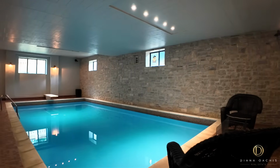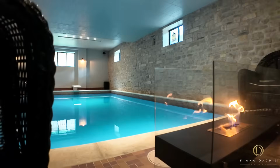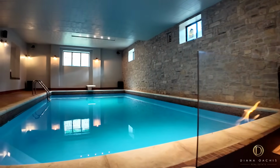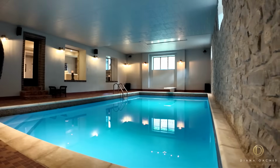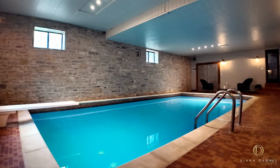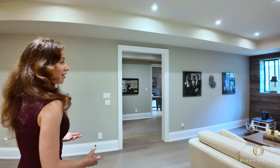Now finally, the indoor pool. It's a 18 by 36 foot concrete pool that's over 9 feet deep. It has a standalone HVAC unit for ventilation. You have a diving board on one end, there's a sound system, and it also is set against a 50-foot stone wall backdrop. So that's pretty much the lower level.